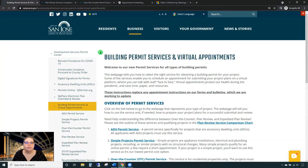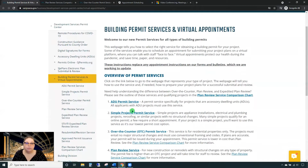Let's get started on the Building Permit Services and Virtual Appointments webpage. It will tell you how to select the right service to obtain your building permit. You will see here that we have 4 different types of building permit services to select from. If you have an ADU project, you must submit using the ADU permit service.